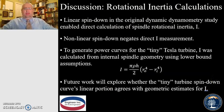So I was unable to extract rotational inertia directly because I didn't have linear spin down data from dynamic dynamometry. So to calculate I, I ended up actually taking that tiny turbine apart, measuring all the components, and calculating I geometrically. This ended up giving me a lower bound on I, which we'll talk about in the conclusions, what implications that has.